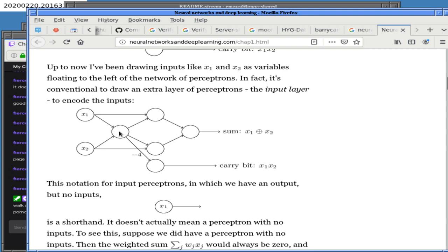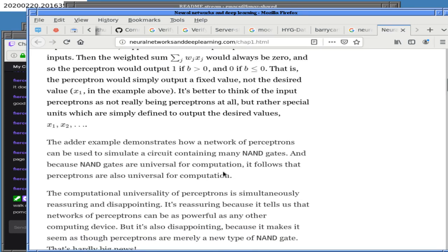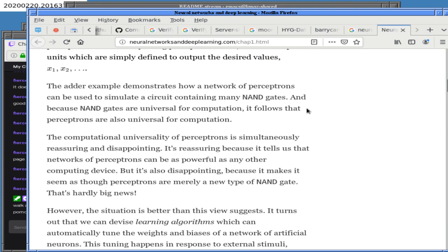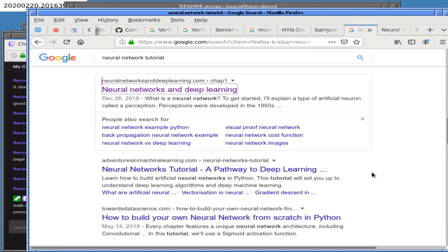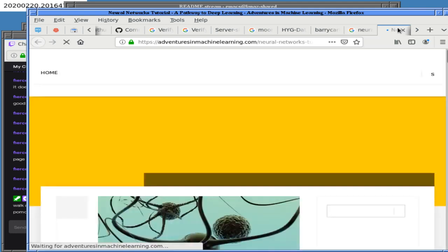Oh, dear God. Okay, I think I'm way too far behind where you are. I need to look at something much, much simpler. I'm not even getting what a neural network is right now. So that's what my confusion is.